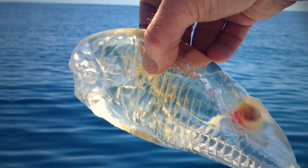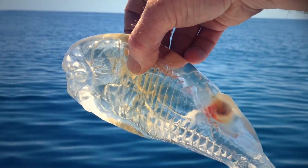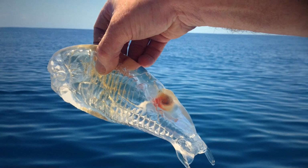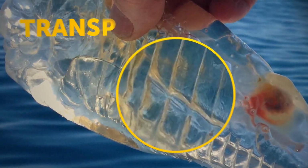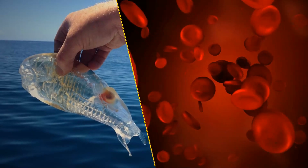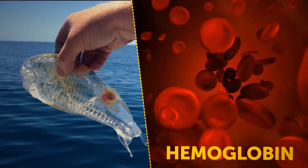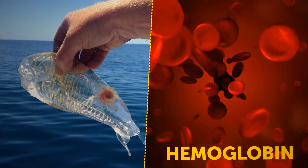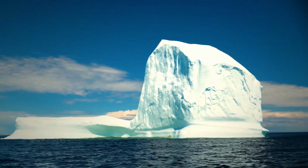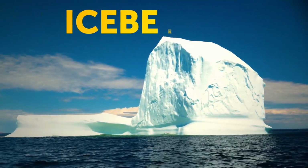This fish had to adapt to survive the cold water temperature in Antarctica, so much so that it evolved into a unique being. As well as a transparent body, this fish has transparent blood, making it completely see-through. This is because they lack the protein hemoglobin, which gives blood its red color. Pretty neat, huh? When you think of Antarctica, you probably think of icebergs, right?